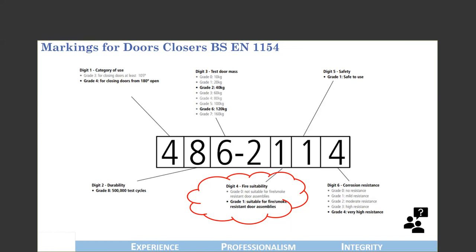I'm going to open a quick poll to take your view about how you feel is the role of different stakeholders when it comes to fire door assemblies being tested.